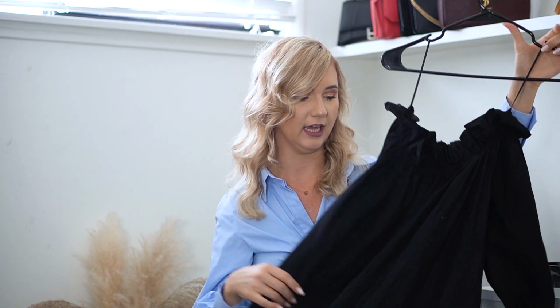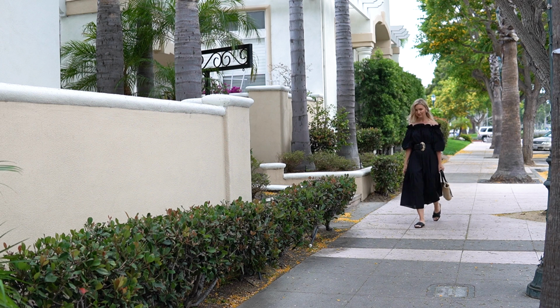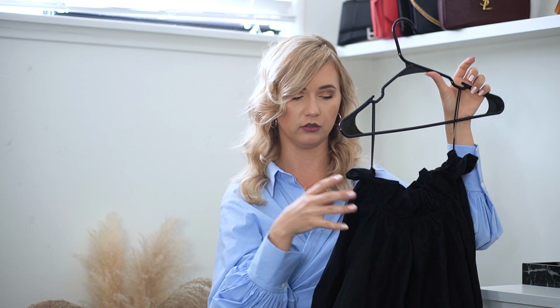The next one is a maxi dress. I have lots of maxi dresses and I love them. I think that they look super stylish and they are so breathable. And once again, you can dress them down or dress them up. And in this case, I'm going to show you this black dress in this cotton material. This one is also from H&M and I got it last year. I love that you have an option to wear it off the shoulders as well, and it has puff sleeves, and I definitely like to wear it more with a belt.